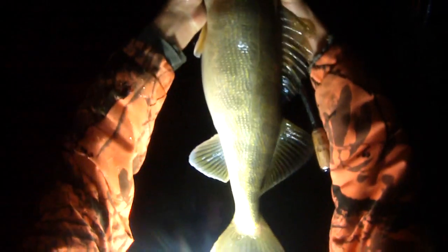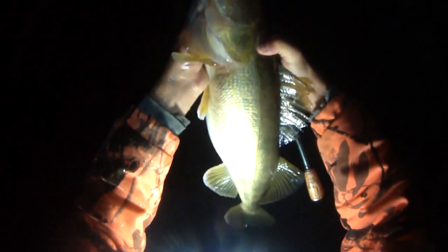That is a nice one. Second big one I've gotten this fall. Got that 28 a few days ago. I don't think this one's a 28, but she's fatter than the 28 I got. Big fat girl. Oh, wow. Definitely a 26 plus. For sure. That is awesome. Followed me right up there. Amazing.